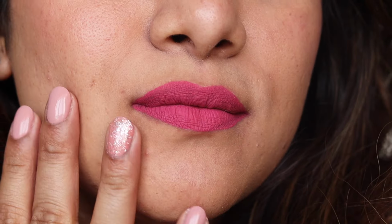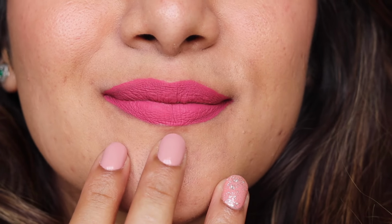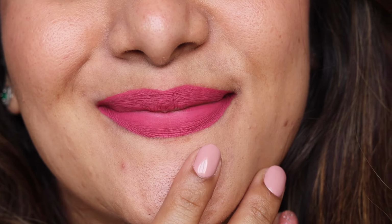I absolutely love this color. I'm not a very bright color person, but this color is absolutely gorgeous, and on duskier skin tones, it's going to be even more pretty. Trust me on that. So that being said, let's move on to the next lipstick.